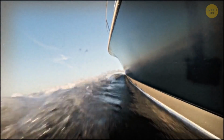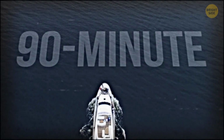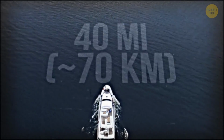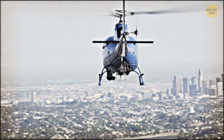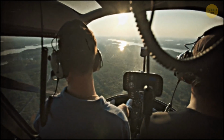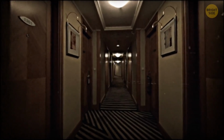They also had to pay an extra $120 for a 90-minute shuttle boat ride to the hotel that was 40 miles off the shore. There was also a 20-minute helicopter ride alternative that cost twice as much. Even all that money wasn't enough to keep the hotel afloat for long.